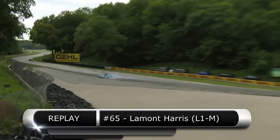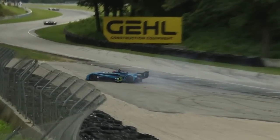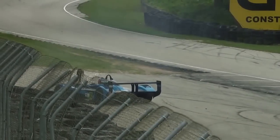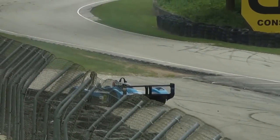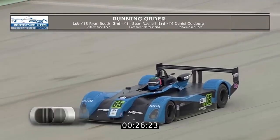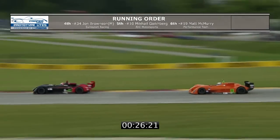And we are going to look at a replay, and the camera's a little late, so we're getting it way past the apex, but it looks like, I don't know, it's very difficult to tell from that angle. He was in the middle of the track and he just spun. It looks like there's something wrong with the suspension setup on that car. Yeah, and as we see Lamont's getting this car pulled onto pit road, he's going to head down to his pit box, get it checked out a little bit.